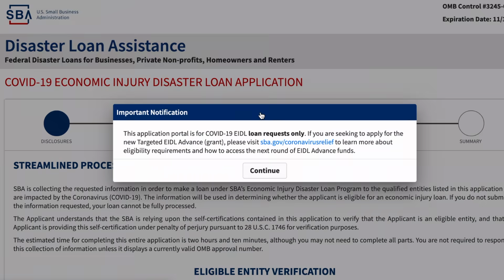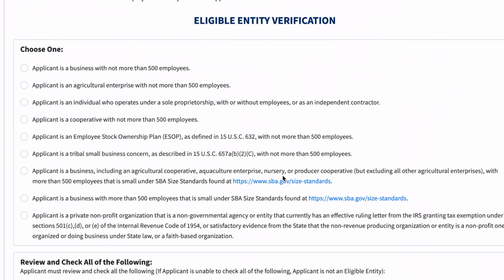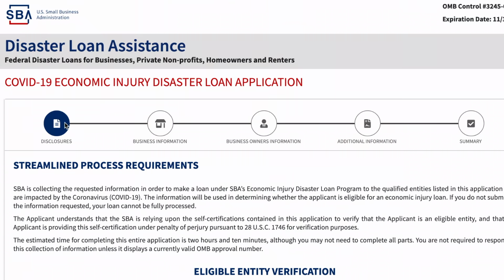You will then have this important notification here that says this application portal is for COVID-19 EIDL loan requests only. If you're seeking to apply for the targeted EIDL advance grant, please visit the link to learn more about eligibility requirements and how to access the next round of EIDL advance funds. Then you're going to click continue. And then from there, you can start filling out the application, which is, again, fairly straightforward. It takes you through a few different prompts, a few different steps, and then that's it.